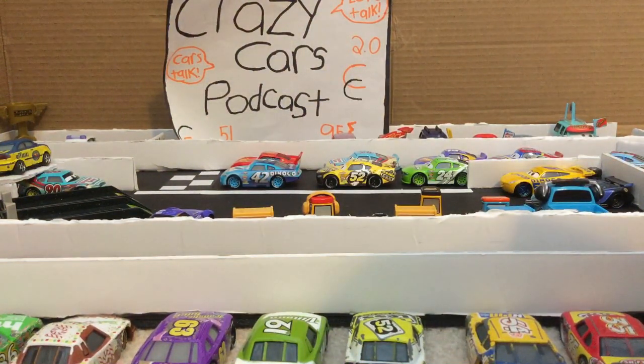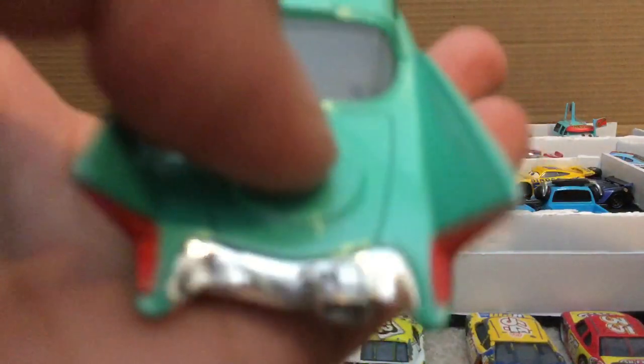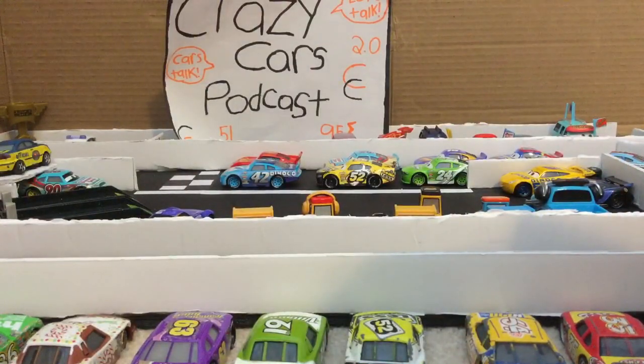Yeah, so that's pretty much Flo. She doesn't really have a lot of components for her to review, mostly her color. She does not have window bars either. Her trunk does not open, I tried. So, yeah, that's pretty much Flo wrapped up.